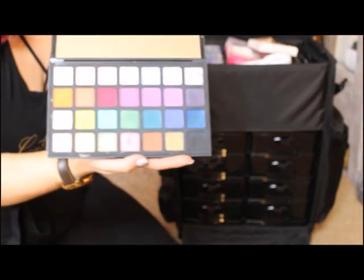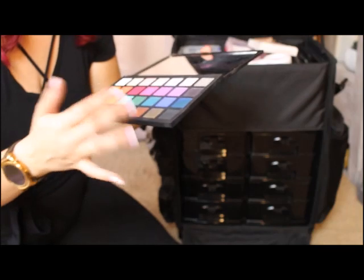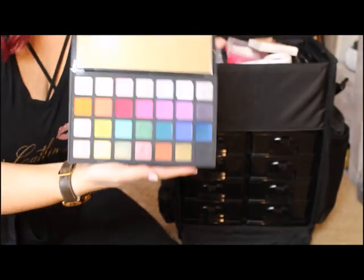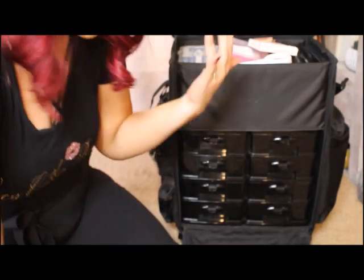So it looks like this. It's very bright and colorful. It does have a nice black in here, some shimmers, but I don't use this very often, but I like to keep it just in case anybody wants that really nice colorful pop or anything like that.